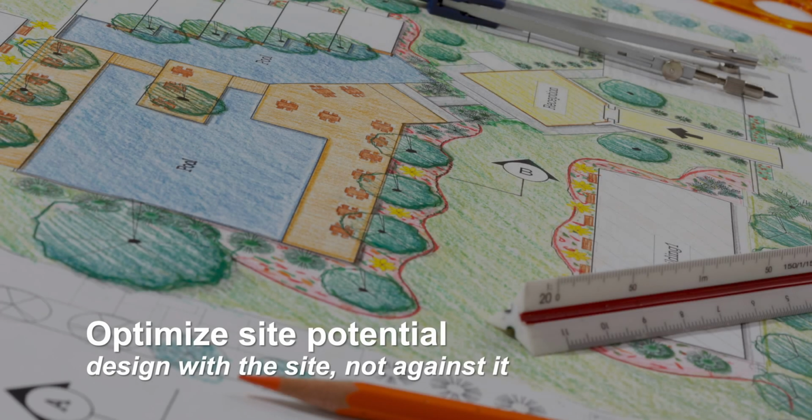Fundamentally, people are connected to places and to nature. This mindset can shape the way that we approach integrating our sites with our buildings. A holistic approach takes advantage of the opportunities that sites present. This kind of integrative approach to site design can have several very practical benefits. If we optimize our site's potential, we work with the site and not against it.